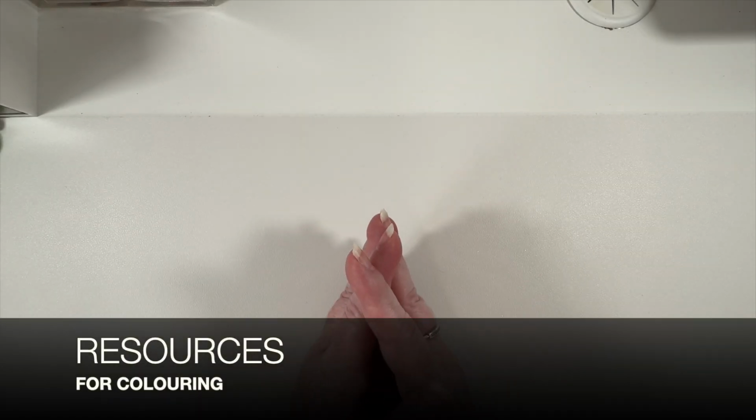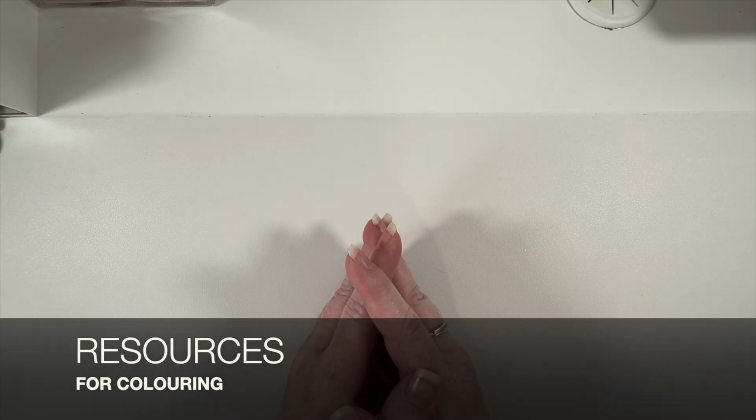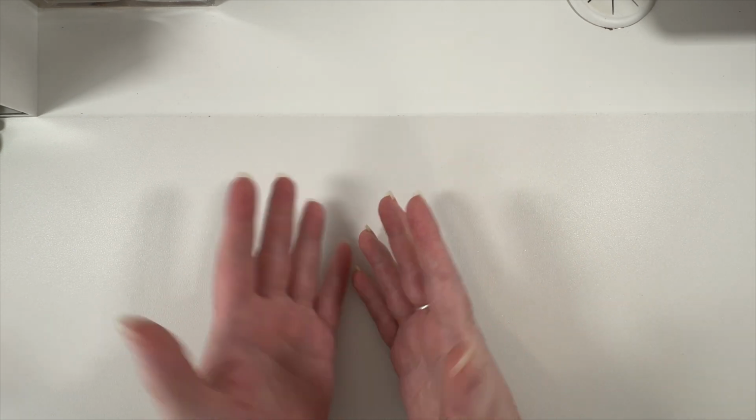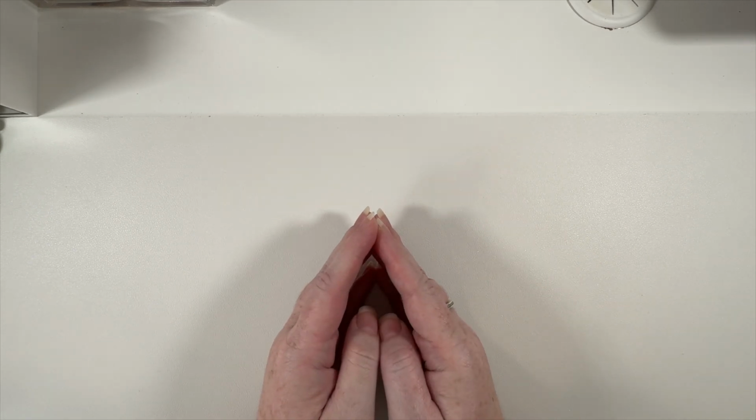So next up we have some resources. Now these are things that are going to be helpful to you or the person you are gifting them to when it comes to their colouring.